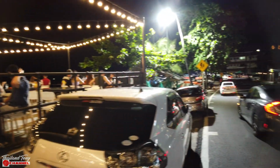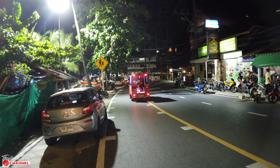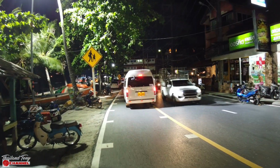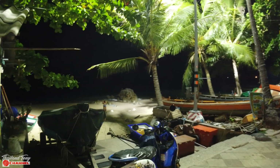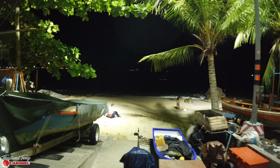I've just got to keep an eye on where I'm walking because, as you can see, literally I am walking in the road. So you need to be very careful if you're walking around here. And it's quite a busy road here. But it's a nice area, whether it's evening time or daytime, to come and have a nose around. As I say, there is a small beach, as you can see here. It's not too bad. It's even lit up at night, which is quite nice.